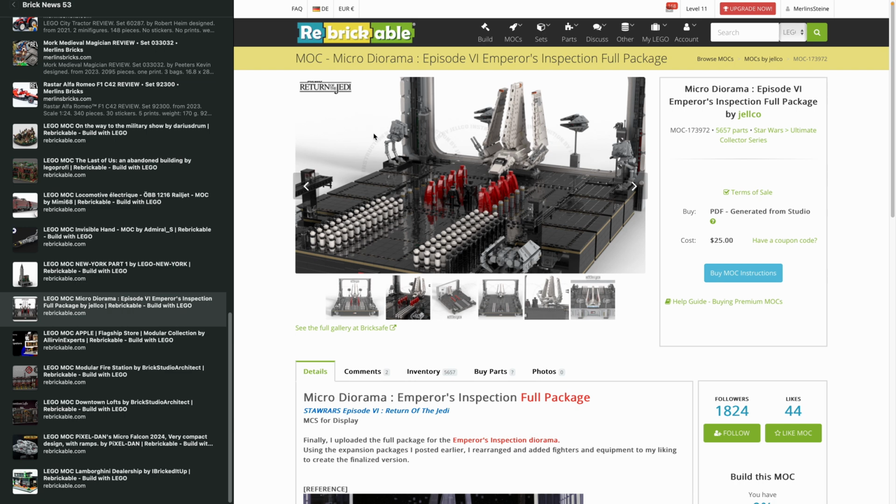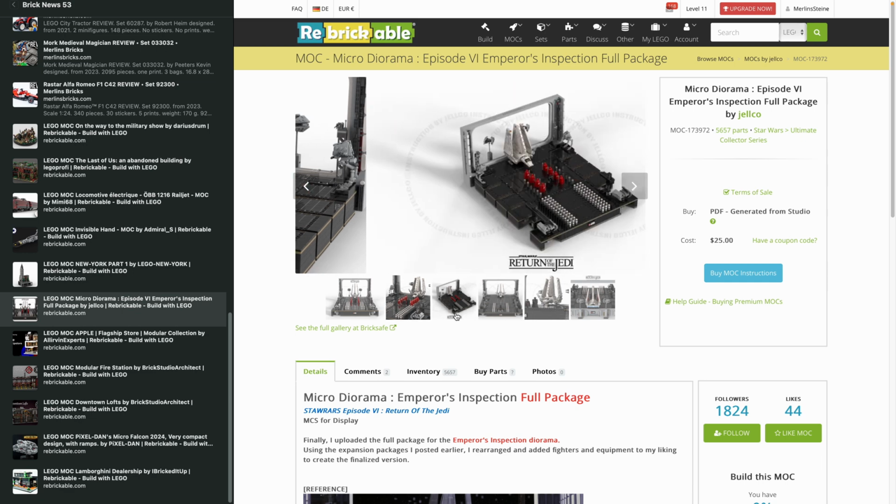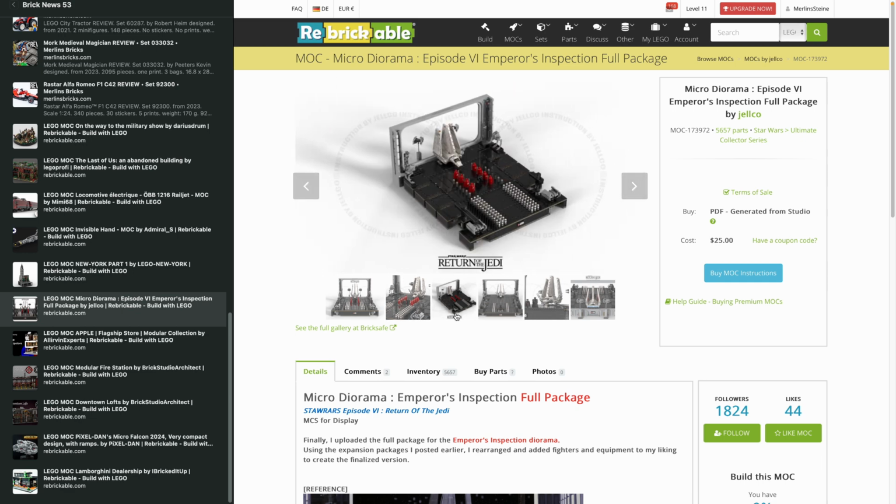What is also really interesting, as always, he's doing amazing work also on the, let's say, micro build side. So we have three different types of TIE fighters in here. You have the Interceptor, the Bomber, and the regular TIE fighter. We have ATSTs. We have the shuttle, so all in all, a great collection of starships as well, and the entire diorama. However, it is going to be huge, I'm pretty sure of that, and you will need 5,657 pieces.